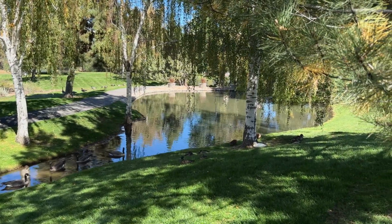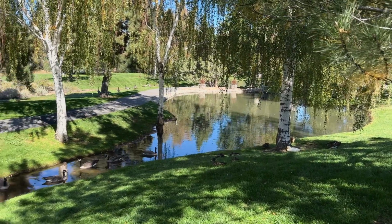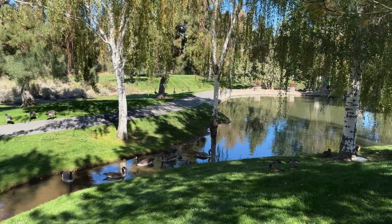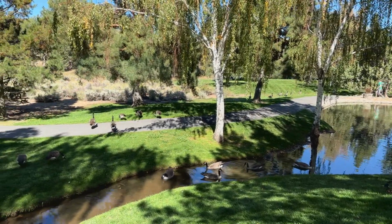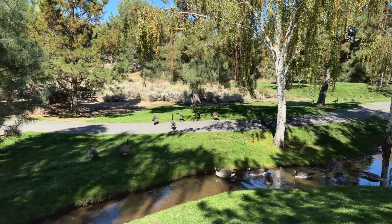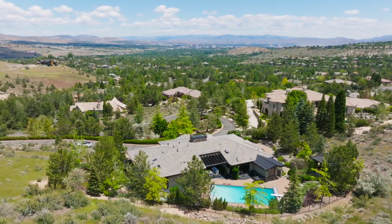You're going to see, as we go back, what's called the Caughlin Club. There are after school programs, daycare centers, tennis courts, pools, a gym, the whole nine yards. Depending on what price point you're looking for, you can be in some of these areas for a lot less than you think. And of course, there are a lot of high-end properties as well. They try to keep all these things as natural as possible so they're not tearing everything up.